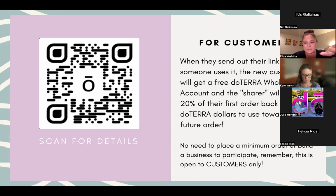There's no need to place a minimum order. There's no need to build a business to participate. This is open to customers only. And I don't think there's even a requirement to have an LRP. So essentially, even inactive customers or customers that don't purchase regularly can still send out these refer a friend links. And then when they are ready to order doTERRA, they can log on to their account and they can spend their doTERRA dollars that they earn.